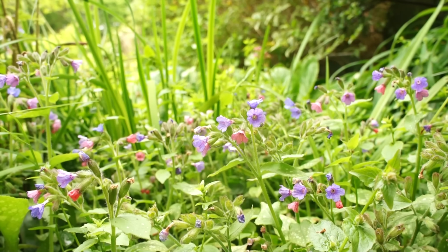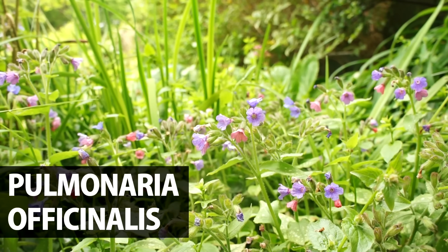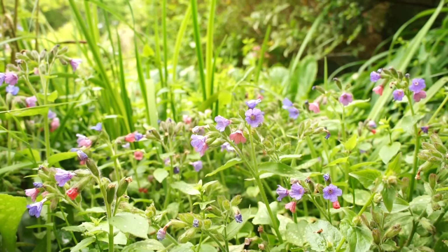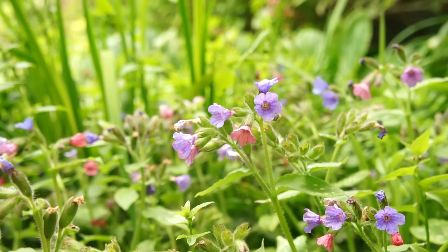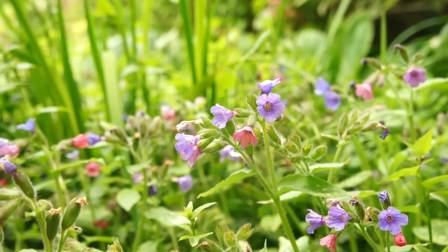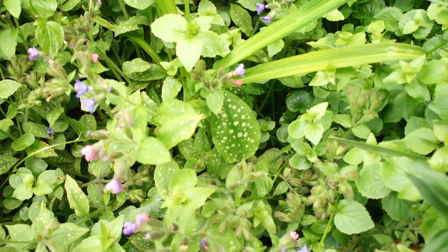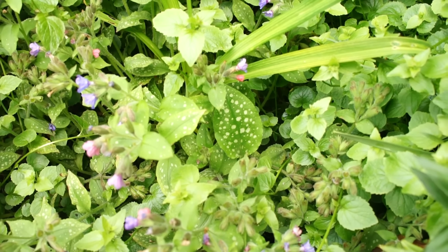And here we have a big old patch of lungwort, Pulmonaria officinalis. Bugleweed, lungwort. Feeling Harry Potter vibes today. Lungwort features clusters of trumpet-shaped flowers, various shades of purple and pink, all on the same flower head, with its most salient feature being those white, speckled, freckled leaves.